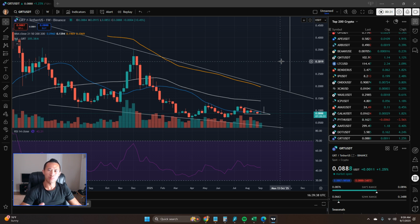We had some pumps here and there, but nothing like what we have seen from back in 2021, 2017, where it's basically a month after month green candle in its bull cycle. But I do think that time is coming.